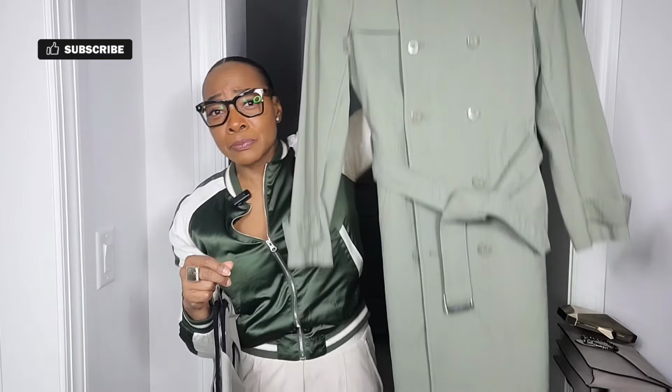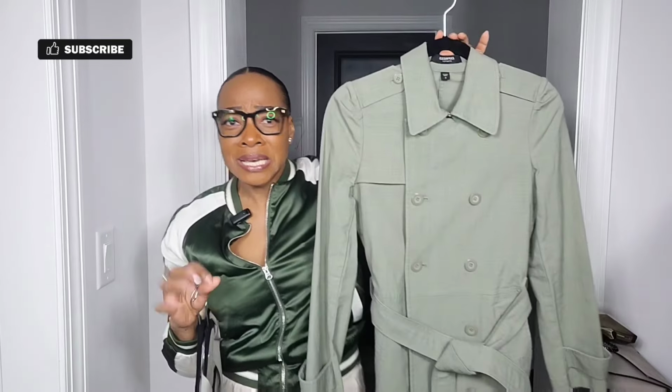I know trench coats are trending right now, but this trench coat has been in my closet, much like the chevron print suit that I wore for you in the previous video. That suit has been in my wardrobe for 25, 26 years, same as this trench coat. Made fabulously. Another one of those items that I will never get rid of because the quality is so exceptional. Again, it is by Express.